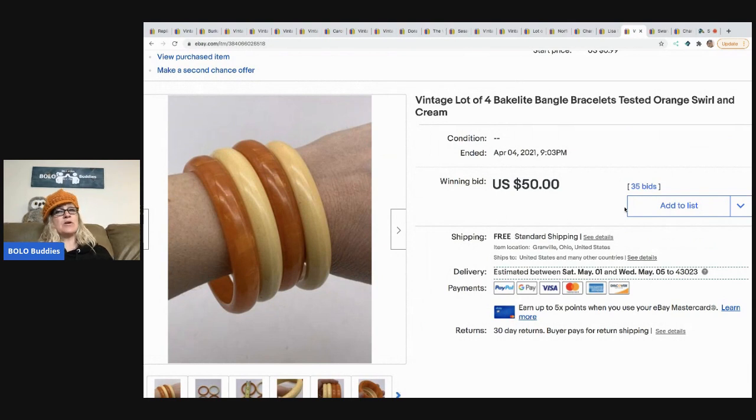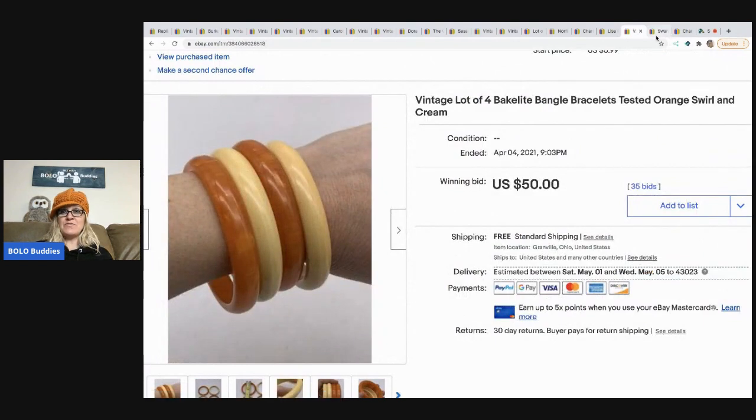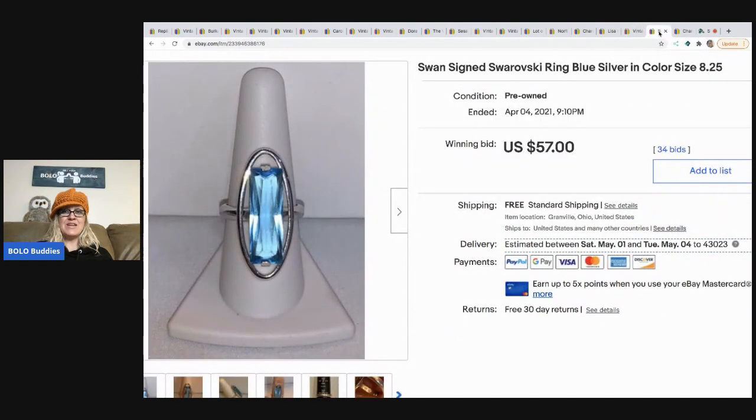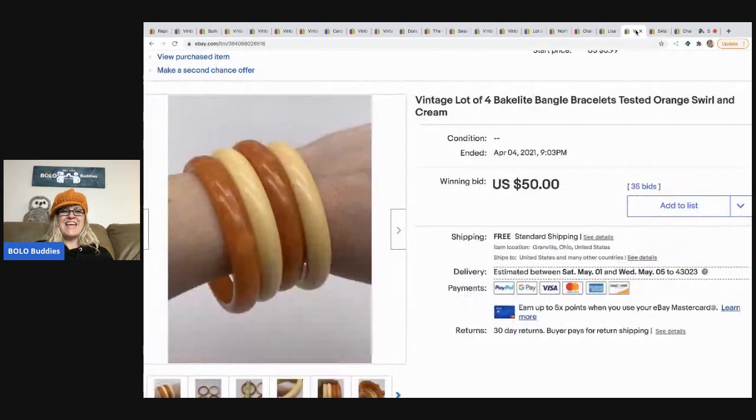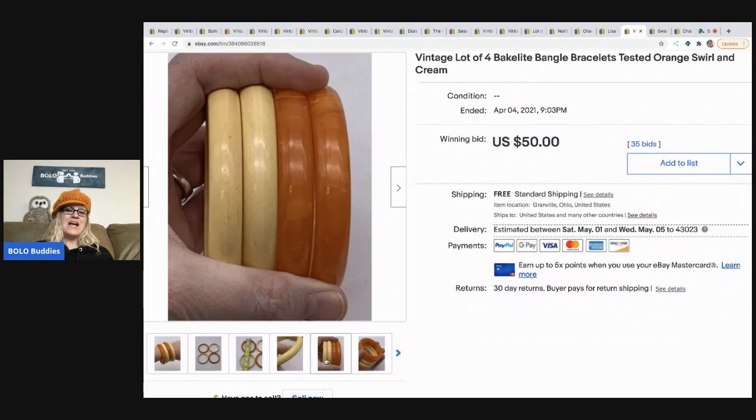These were also a part of the 99-cent free shipping challenge. Chosen Goods reseller bought this off of me. And she also bought this ring. I should say she won the auction. She won this auction for $50 and this auction for $57. Chosen Goods reseller, I appreciate you. Thank you for your purchase. And I hope you enjoy your jewelry because it's super, super cool.